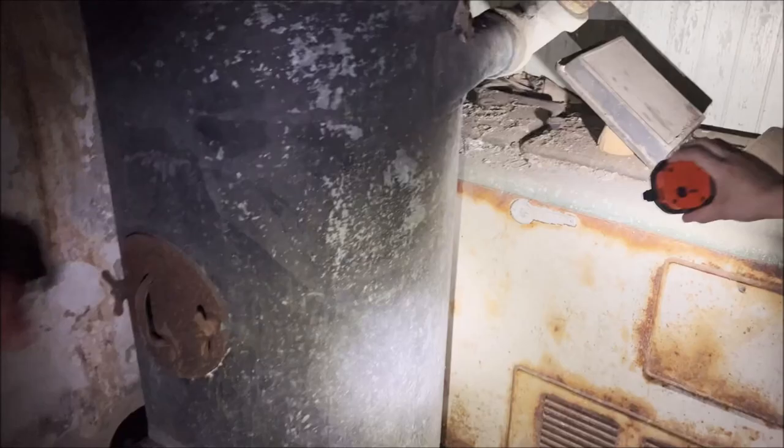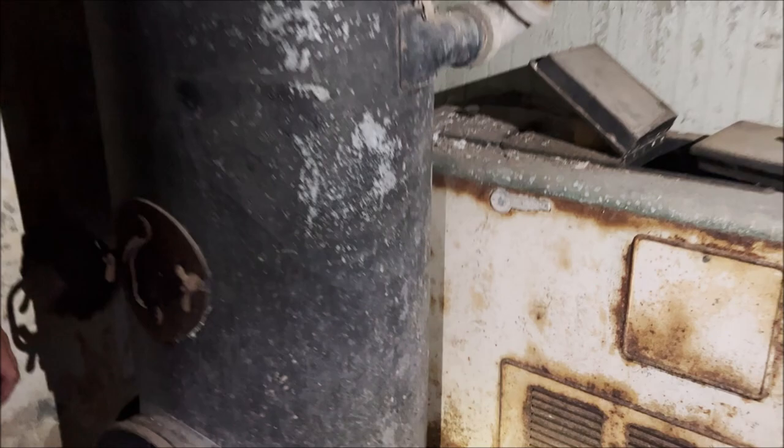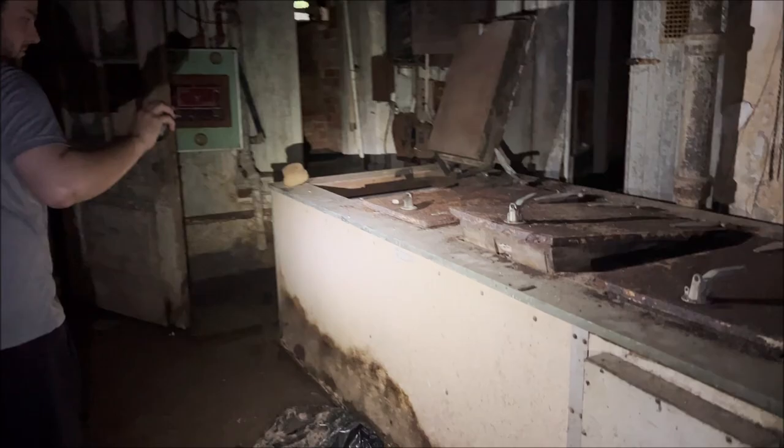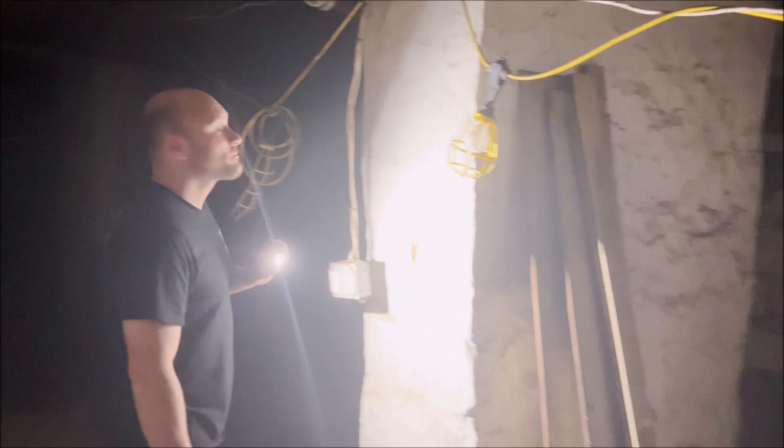Anheuser-Busch refrigerator. Oh, wow. It's probably like 1950s right there. Yeah. Even larger one here. That's vintage. Yeah, it's a lot. Oh, wow. Nicer than the other one. That's history right there. What's that, man?